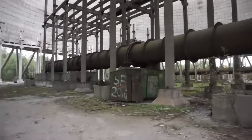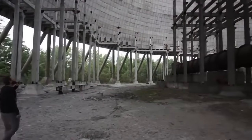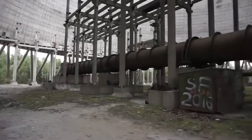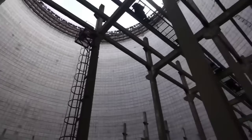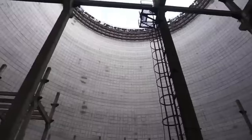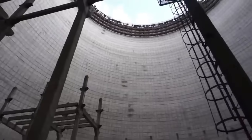Weird. Even just walking around, whispering to you guys as well, you can still hear the sound echoing off the side of this water tower. So yeah, reactor 5 and 6 was never actually put into operation, so this water tower was actually never used. Which is a shame. You just think how long it took to build this. It must have taken, oh, I don't know, a bloody long time. Guys, this is absolutely fascinating.